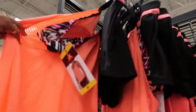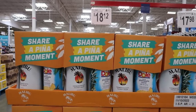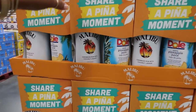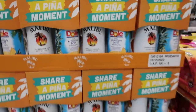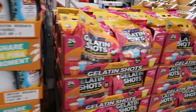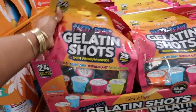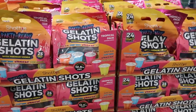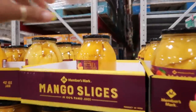Set. Malibu, look at these sets right here for $18.12. You got the rum and then it comes with the pineapple juice. You got some gelatin shots for $18. How many comes in there? 24. Ooh, $5.98 mango slices.